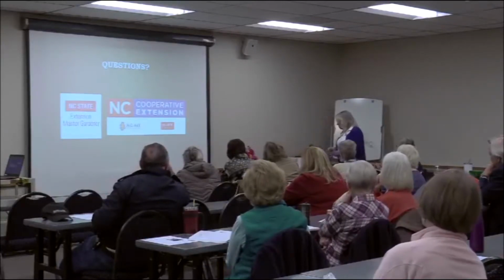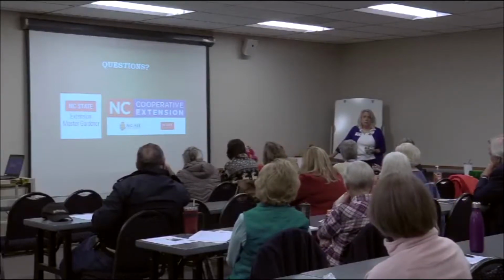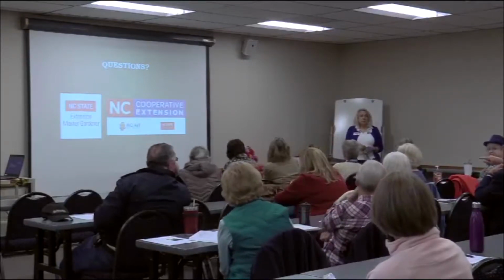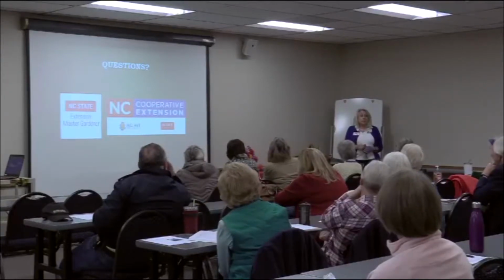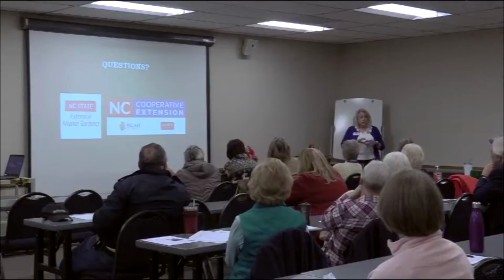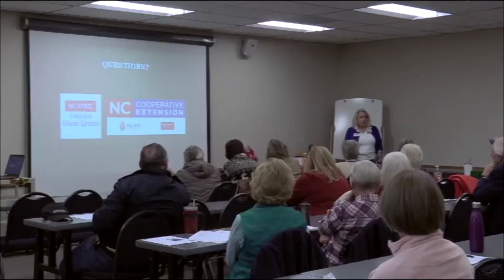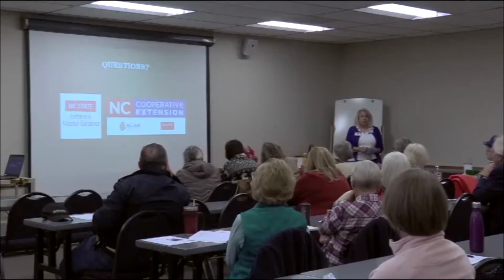These leucojum bloom every year, and they have been in the ground for longer than I've been here, which is since 2002, and never dug up. This is the first time they've been dug up. And you see it's a nice big clump, but it still blooms fine. If you want to transplant them, wait until after the foliage dies down. You can still see the foliage in June or July, so you can dig them up then. Or if you know where they are, you can dig them up at planting time in the fall.